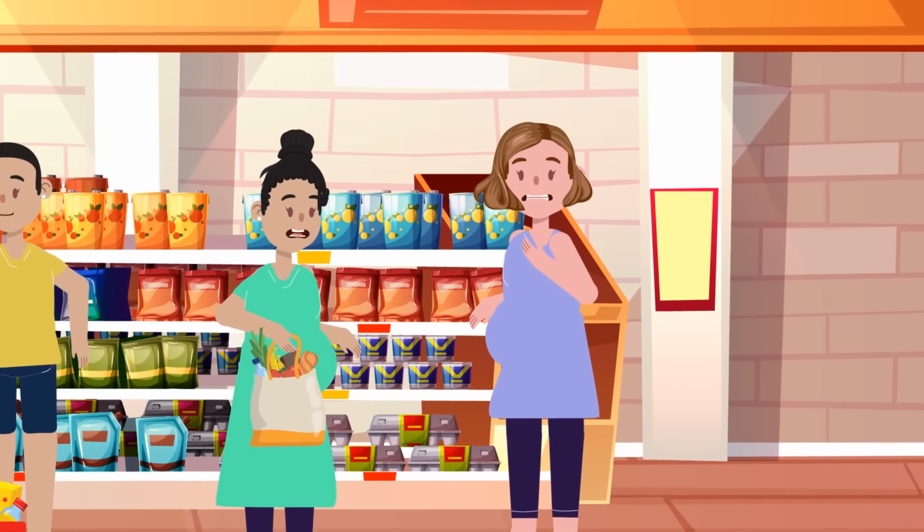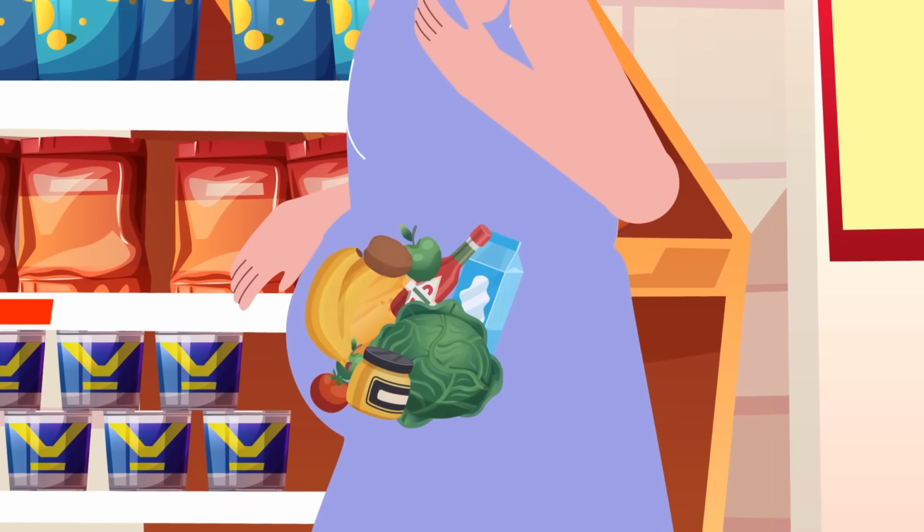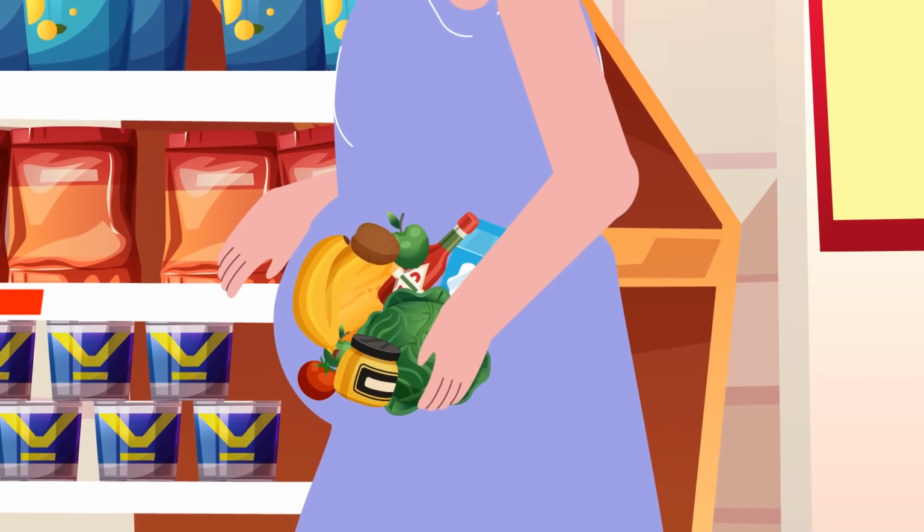The woman on the right is the only one who doesn't have a shopping basket or cart. She's putting groceries inside her fake belly.